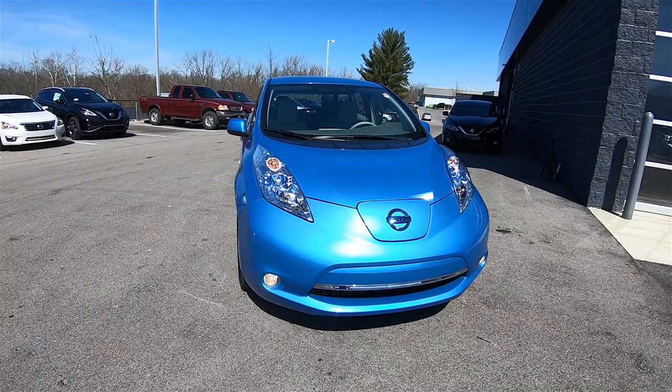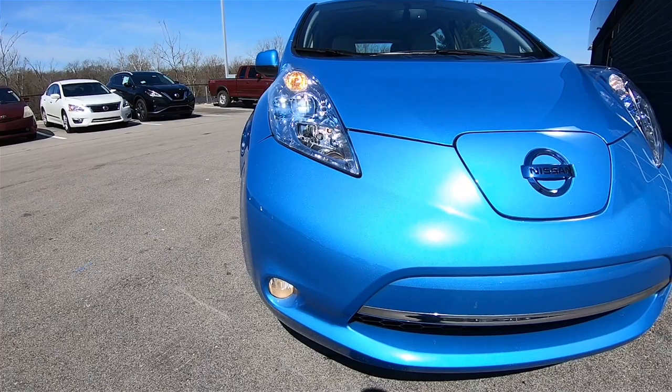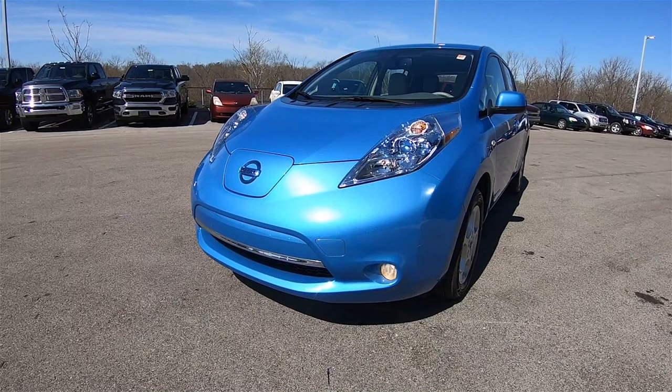The absence of a grille is evident, however, down below, there is an opening in the fascia which helps with brake and battery cooling. The charge ports are mounted behind the door with the blue-tinted Nissan logo, and this car is also equipped with halogen fog lamps.